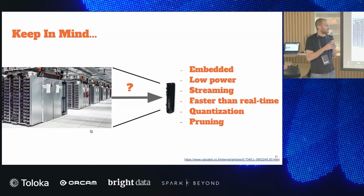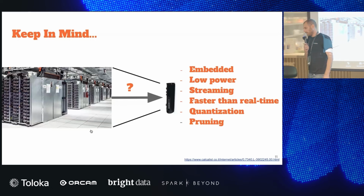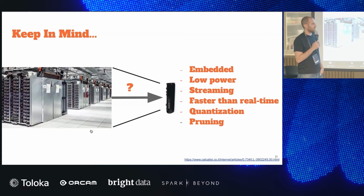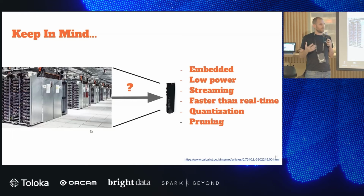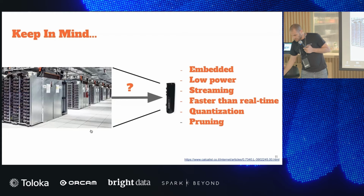Okay, so our algorithms run faster than real time in a streaming fashion. The models should run with low latency and low energy consumption. In order to fit models onto the device, we need to quantize and prune them. So it's lots of know-how, but at the end, it's really cool that everything runs here embedded.